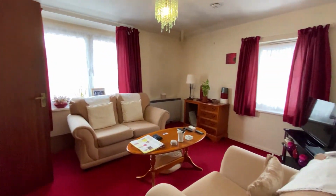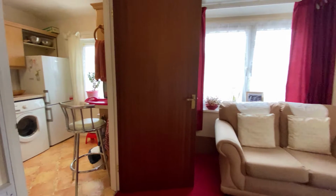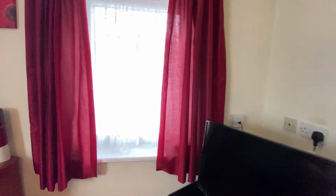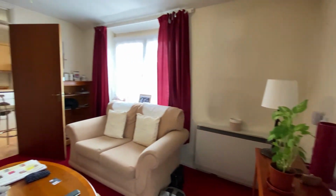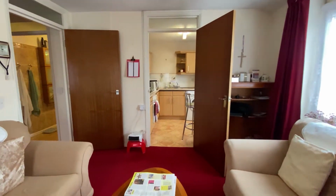Now coming through into the main living space here, you can see really nice arrangement, and you've got a lovely amount of light coming in here through the windows at the front and side. This is an open space, of course, through to the kitchen, which does have the plumbing for the washing machine as well, which is a huge bonus.